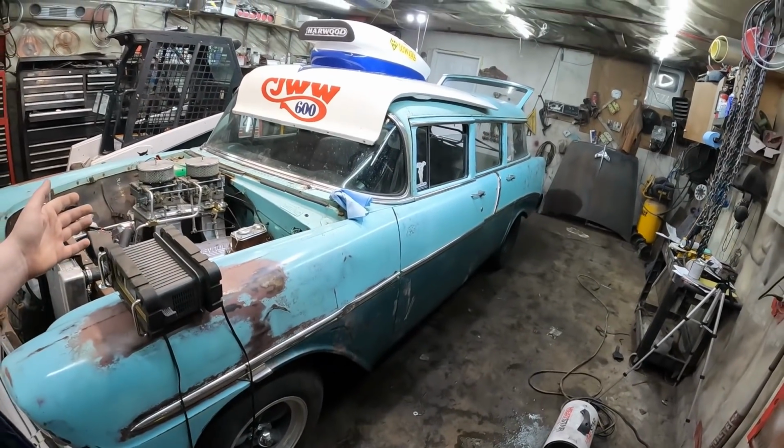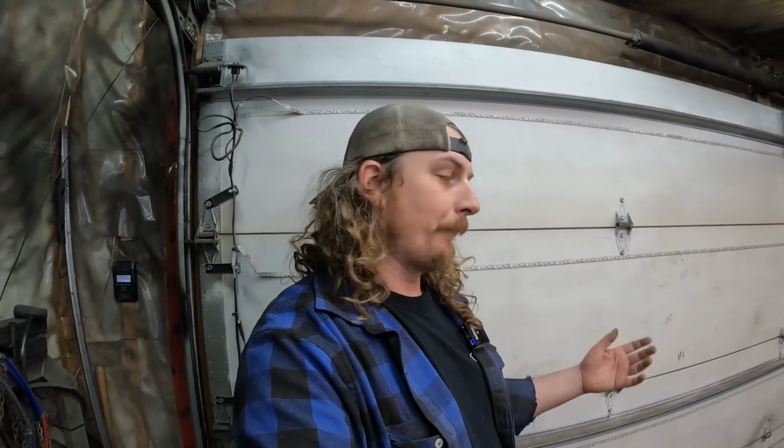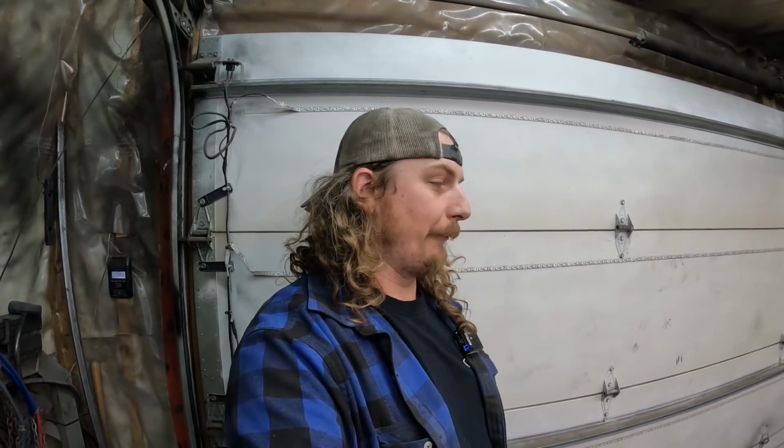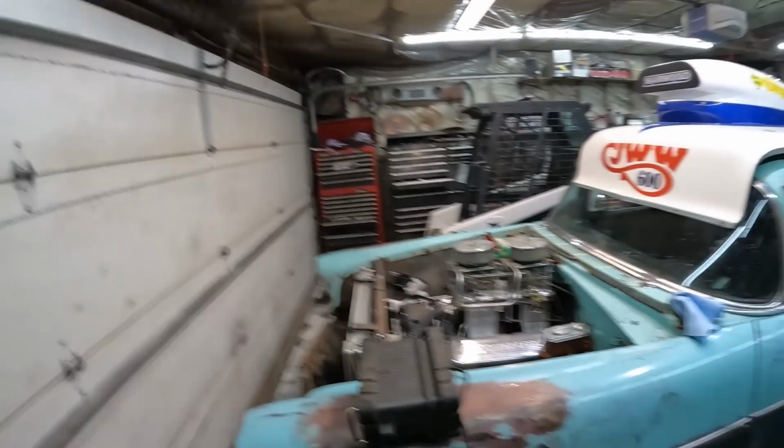Frustration. Had I just put a small block in it or an LS, like everybody said I should have, it probably would have been a lot easier. I do see this thing, I mean, a little 4.8 or a 5.3 with the 700R. This would be a nice cruiser for somebody. If I didn't have 6 or 7 tri-fives already, it would be me. But anyway, we'll see if this thing will run.